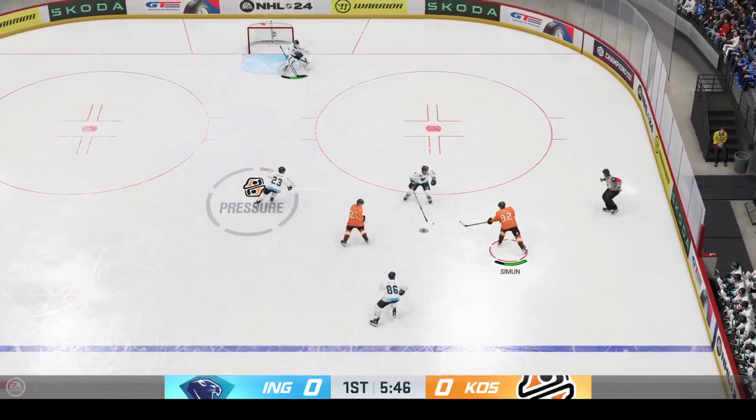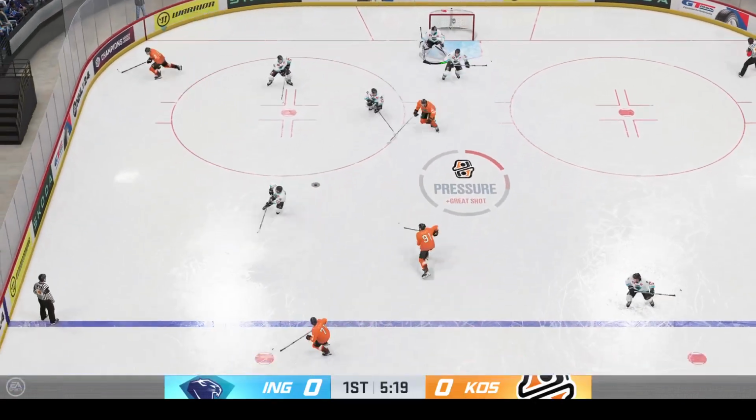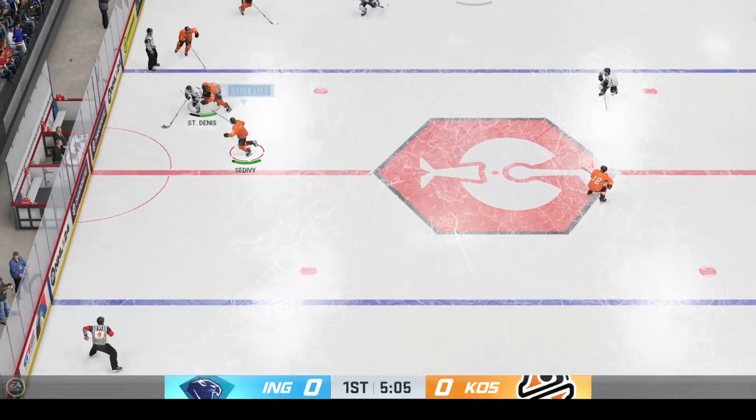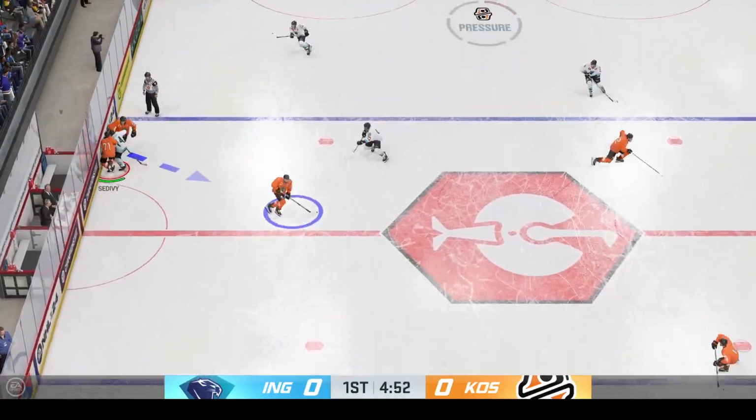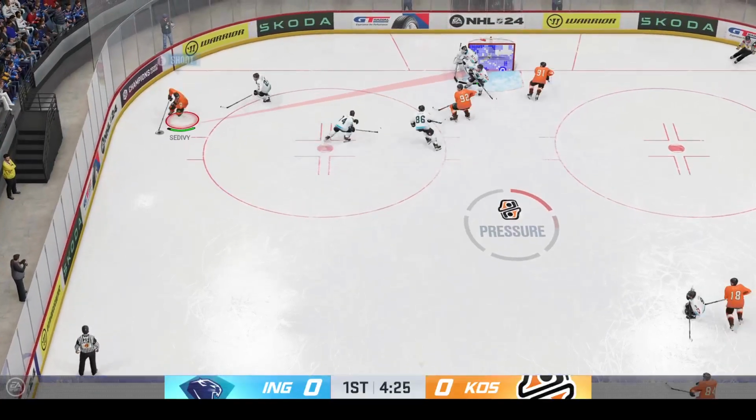Takes the feed from the left side. Here's a pass in front, and that's stopped. Taken by St. Denis. Knocks the puck loose after a solid hit. On the attack along the boards.